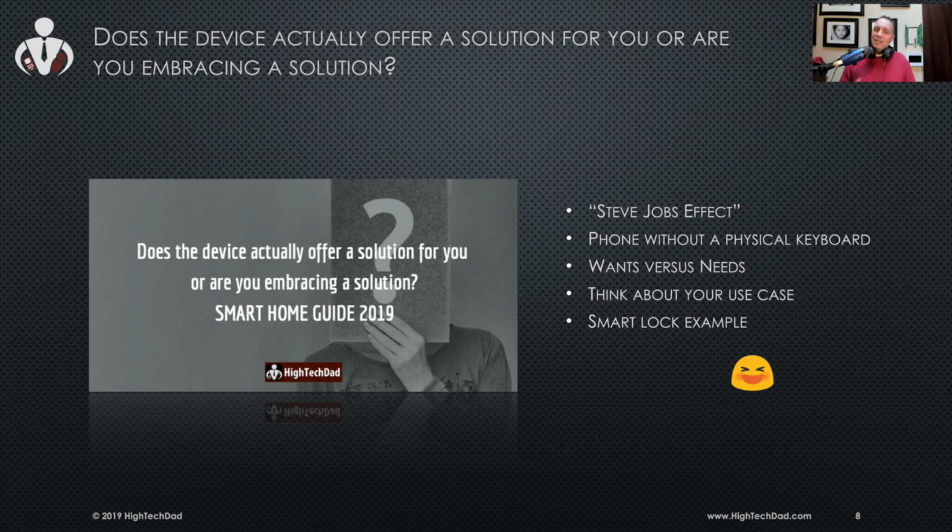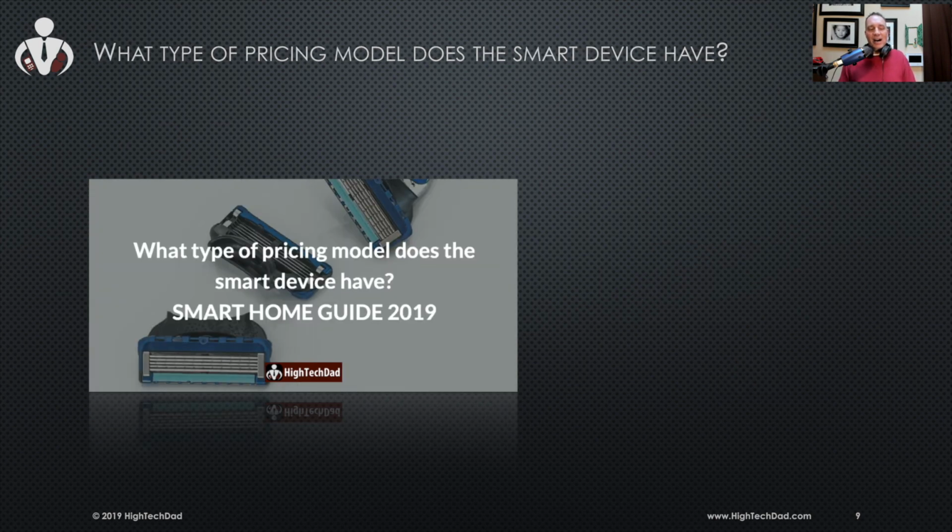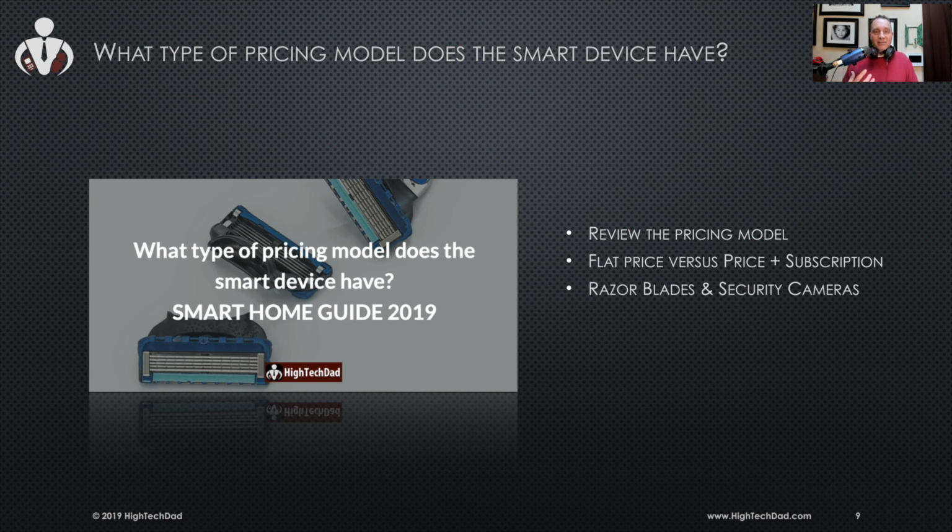So let's go on to the next thing. So what type of pricing model? And I don't know if you can really tell from the graphic here, but that's the razor and razor blade. You need to take a look carefully at the pricing model, because you can sometimes buy something flat out and that's it. Great smart device. You spend $100, $200 and it just works. But then there are some smart devices that have a subscription. And in some cases those subscriptions are really warranted. So think about security cameras or something like that. But a lot of companies are moving towards this idea of getting a recurring yearly or monthly subscription revenue. So you have to watch the fine print.